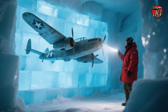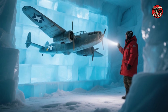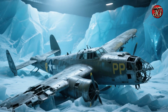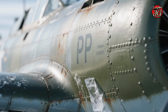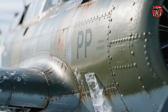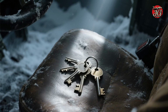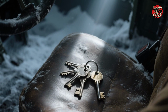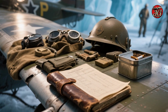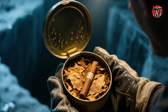When the team finally reached Smith's P-38 after months of work, they discovered the aircraft in remarkably good condition. Despite being crushed by the weight of 264 feet of ice, much of the aircraft remained intact. The aluminum skin still wore its original olive drab paint, and there was virtually no corrosion on aluminum or steel components due to the preservation effects of the ice. Most remarkably, inside the cockpit, they found the keys that Harry Smith had casually tossed there 50 years earlier. Also preserved were Smith's flight checklist, manual, tobacco tin, and flak helmet. Even a canister of Smith's tobacco remained in perfect condition.